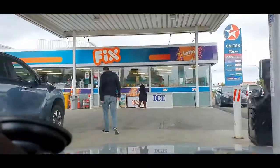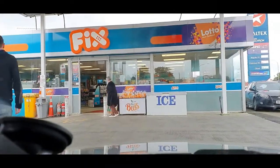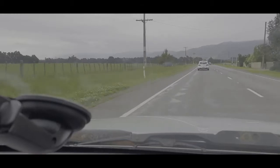You might want to get in the way, bro, because I won't stop for you. Alrighty, okay, we're still going, and we've just come out of Greytown.